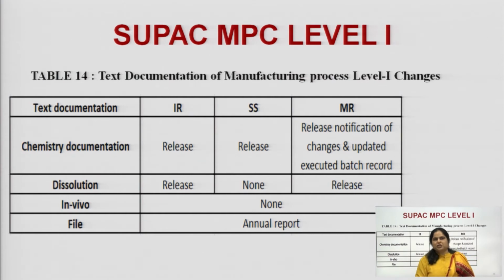Then the test documentation table for manufacturing process level 1 change includes chemistry documentation according to the compendial release requirements of immediate release, same for semi-solids, and for modified release it should be according to the official requirements. The changes should be notified and the changes should be updated in the executed batch record also. There should be no dissolution testing for semi-solid dosage form, but for immediate release and for modified release dosage form, it should be according to the official procedures given. There is no in vivo studies requirement, and we have to file the documents in our annual report. The supporting document should be filed in the annual report according to the stability data.